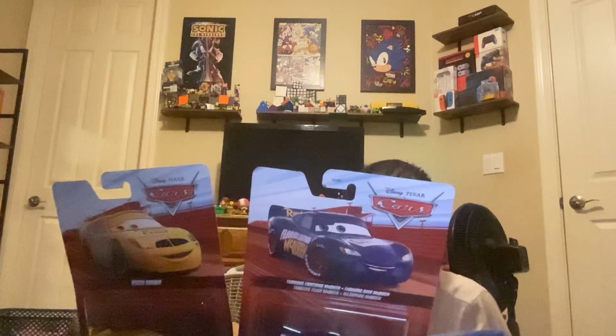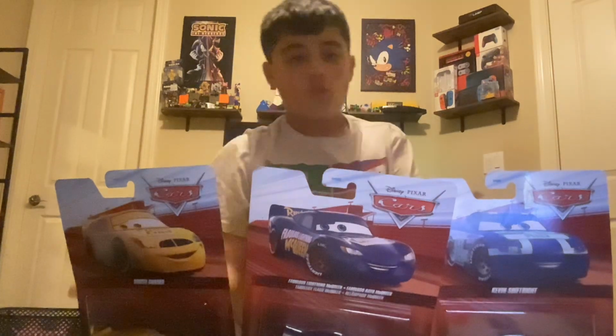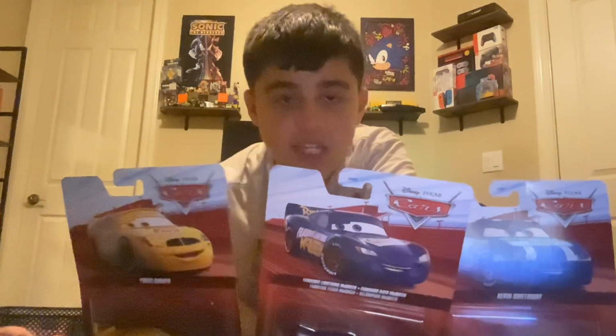I ended up buying some things from Walmart. Not only did I get the cookies and cream. Remember in my last video, I got showing you guys today. Over here, as you can see, I have all of these three cars stuff. Hang on, I want you guys to see my face. So over here, guys, we have these three cars collect. Cars.